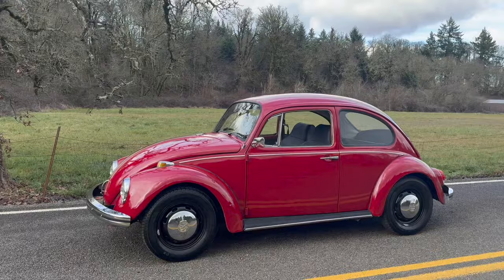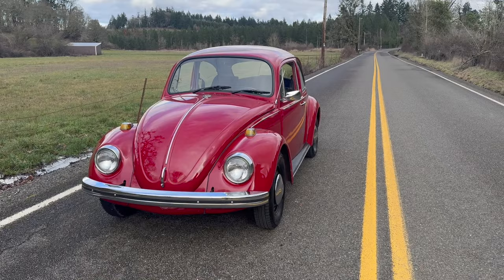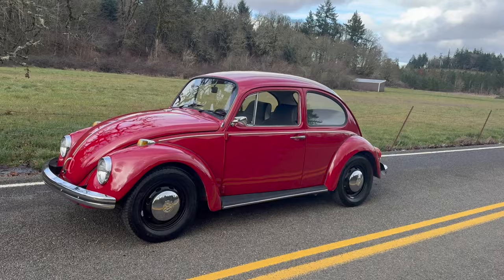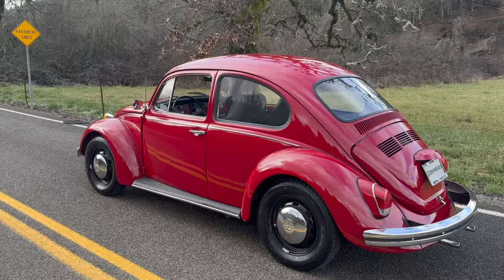So anyways, this is a 1968 Volkswagen Beetle. Really cool little guy. He's not perfect, but it does run and drive, and you can enjoy it. You can take it to little car meets and just have the time of your life and just make upgrades to it as you go. But overall, it's a nice little bug, super cute. I've always had a soft spot for these, and they're just a good time for sure.